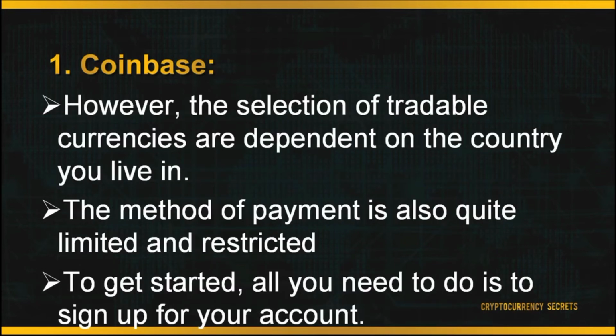However, the selection of tradable currencies is dependent on the country you live in. Currently, Coinbase only allows transactions in the US, Europe, UK, Canada, Australia, and Singapore. The method of payment is also quite limited and restricted to bank transfers, credit or debit cards, and PayPal. To get started, all you need to do is sign up for your account and you're good to go.